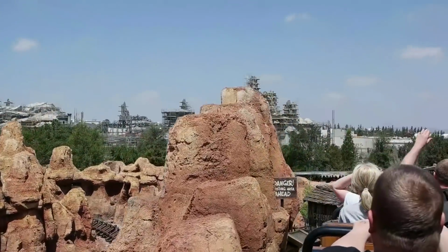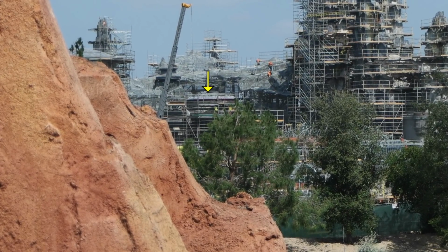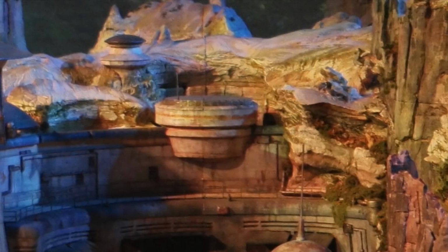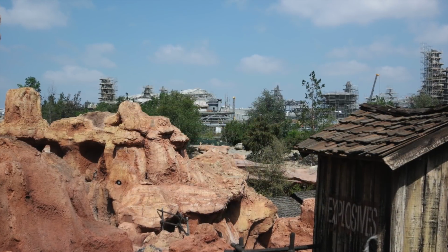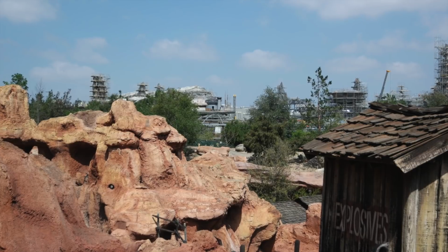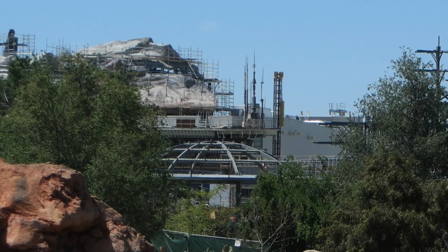From this angle, we can see another structure being made. Let's look at the model. Right in the center of the picture is this new side structure of the Millennium Falcon show building. And I'll dissolve the picture back to what it looks like now. Looking to the left, we can see the new structure that has been placed on top of the Battle Escape. Here's what it looked like last week, and I'll dissolve the picture back to what it looks like now.